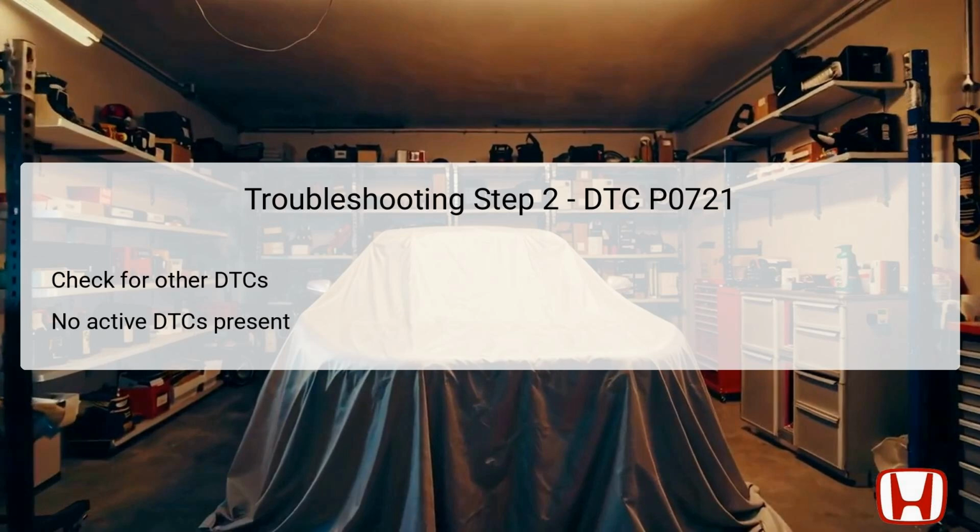The second troubleshooting step involves checking for the presence of any other diagnostic trouble codes in conjunction with DTC P0721. This assessment is crucial, as other active codes, such as P0705, P0716, or P0963, could complicate the diagnosis by introducing additional variables affecting the sensor's performance. If the HDS Auto Diagnostics system reveals no other active DTCs, this could suggest that the DTC P0721 might be an isolated issue with the output shaft speed sensor.